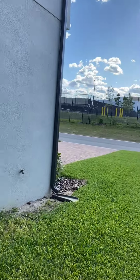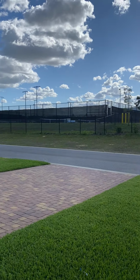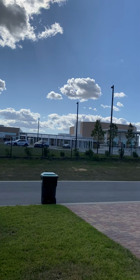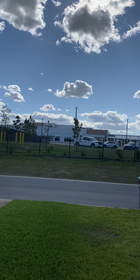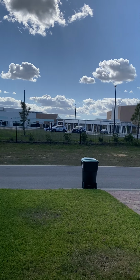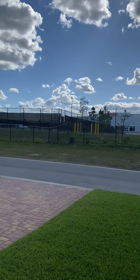And this is the back of the home. Again, this green space off of the driveway conveys with the property itself. This is the new high school that they've built here in Horizon West. I was asking neighbors if there were any noise levels, and they said there was not. They said relatively calm, relatively quiet. They actually enjoy the fact that there's no backyard neighbor, which is quite nice.